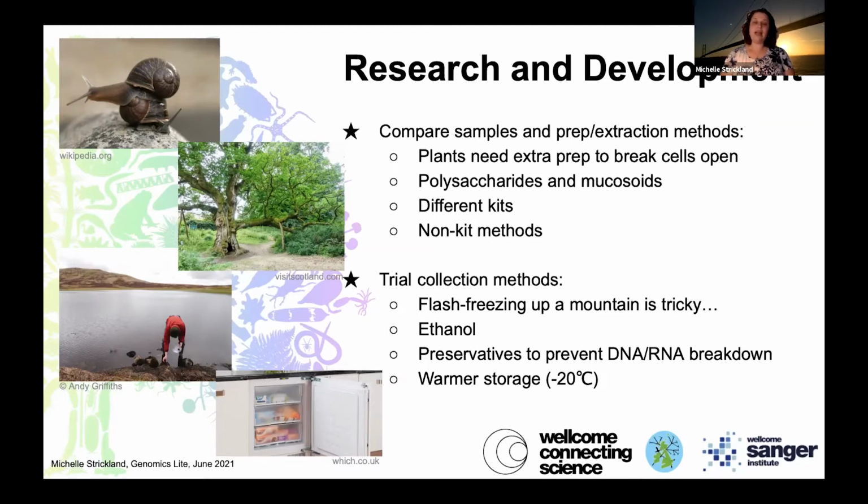But you start looking at plants, we have the problem getting through the cell wall, but then there are lots of polysaccharides. There are organisms with mucosoids. It's a very thick, gloopy material that's very difficult to wash off the DNA. You get lovely DNA at the end of it, but when you come to put it in the sequencer, it just blocks up the sequencer. You can't get any data from that. So that's another challenge that we're trying to overcome.